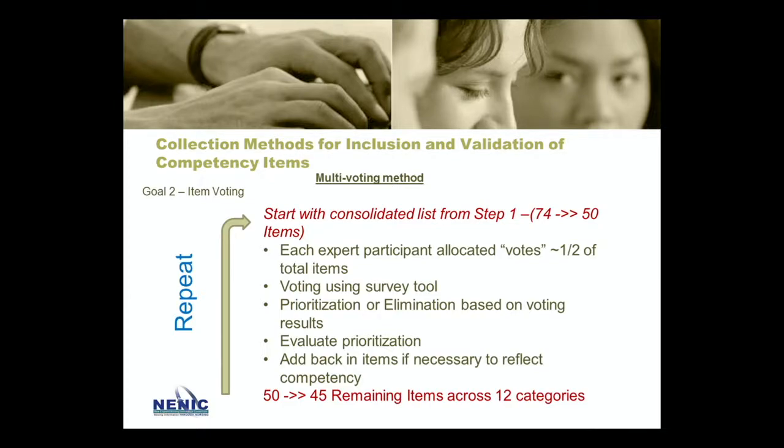And then in step 2, which is that item voting, we ended up with, again, step 1 went from 74 down to 50. So we were able to combine and rewrite and rethink those 74 original items and bring them down to 50 items. So good work on our part to do that. So after we had those, we went through each of those, and again, this is the part where you force people to really prioritize what's important.